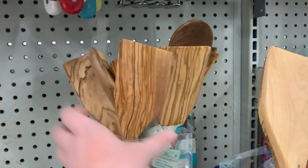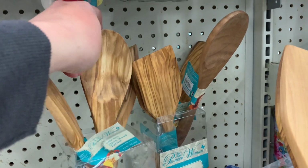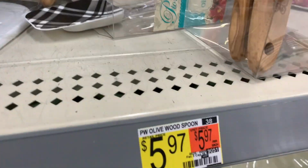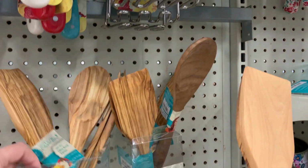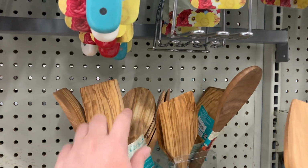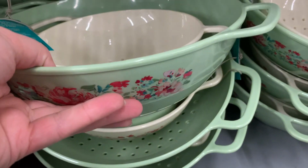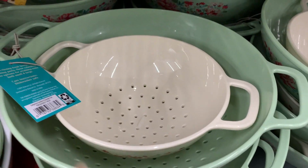These Pioneer Woman wooden spatulas are some of the best ones that I have found, and they are $6. You can get a flat one and a rounded one. These would be great for all of your friends who like to cook. These colanders are really cute. This is Pioneer Woman as well.